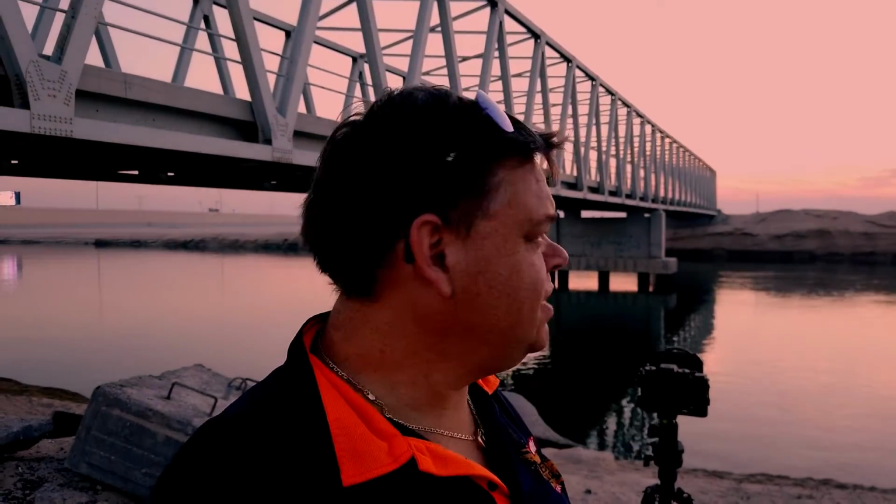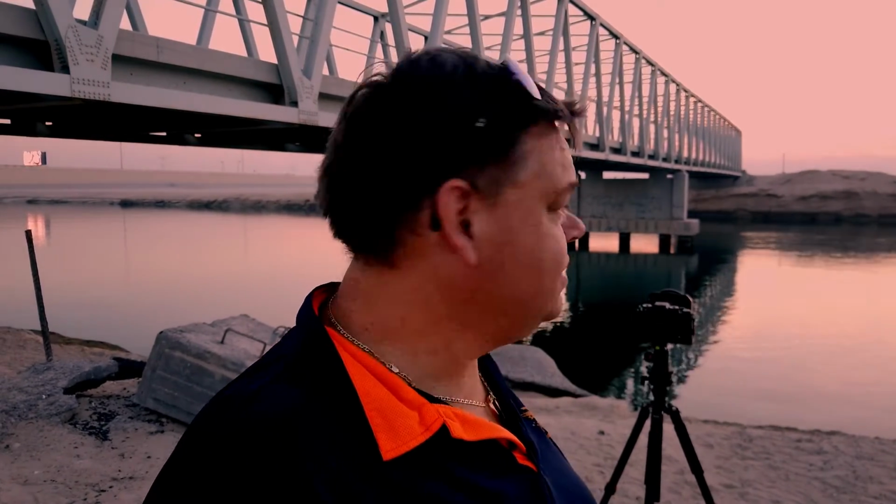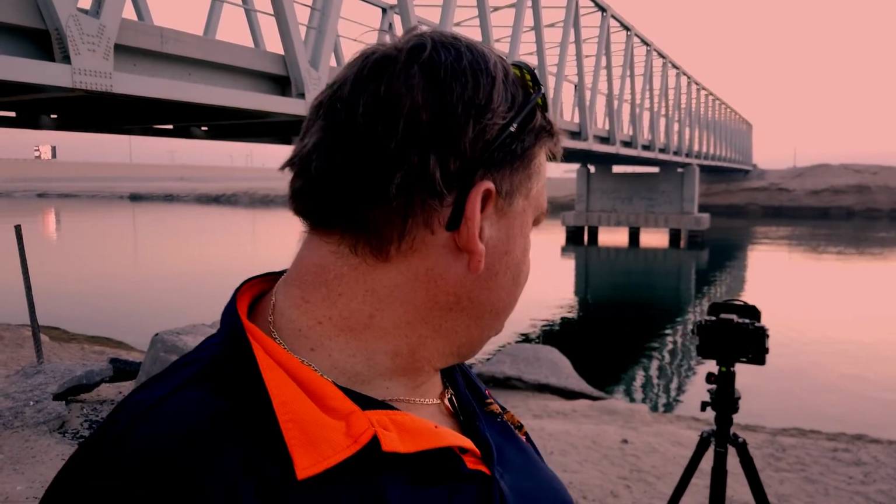Okay, well, I initially started on the other side of the bridge, but then realised that the sunset would be through the bridge. It wasn't very good. So we've come to this side, and to be honest, it's a pretty decent composition anyway. So we're all set up, ready to go.